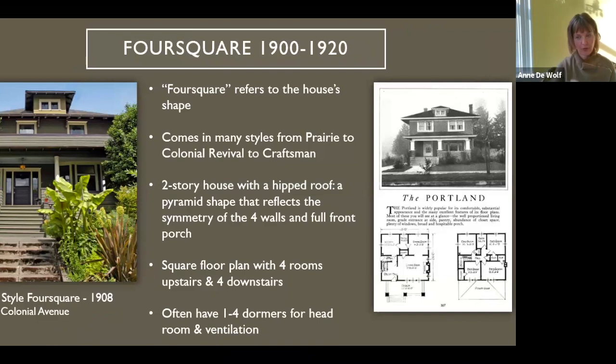The Portland Foursquare, a very popular home shape built from 1900 to 1920. These shapes could either be colonial inspired, they can be eclectic, they could be craftsman. It's mainly the shape of the home, which is square, has a pyramid style roof, it's 2 stories with a full front porch. The floor plan was laid out in 4 rooms on the main floor with an entry, living room, dining room, and kitchen, and 4 bedrooms on the second floor.